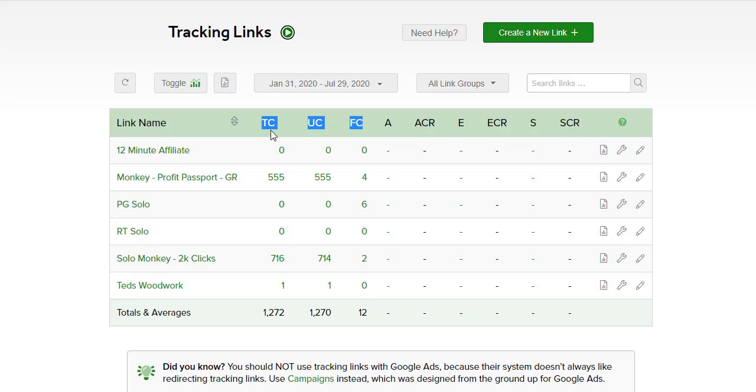Now, look at this. I ran a solo ad here. I got 555 total clicks. I got 555 unique clicks. I got 4 bot clicks. Okay, 4 bot clicks. Now, you will get a couple of bot clicks, something like 5 to 10 bot clicks. That's called server clicks. That's normal. But if you start getting 15, 20, 25, 30, 45, 50, 60 bot clicks, then there's a problem.